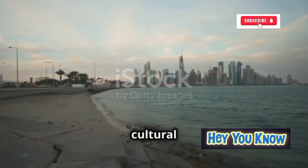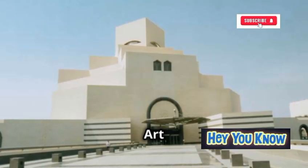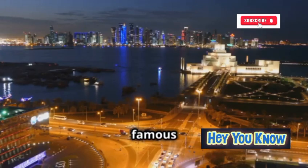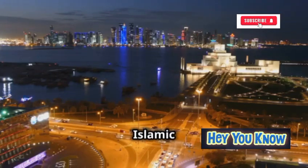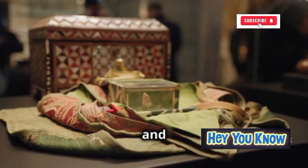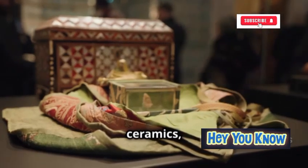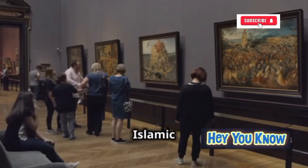Doha loves its cultural history. You can see this in the many museums and art galleries all over the city. The Museum of Islamic Art is a must-see for anyone visiting Doha. Designed by the famous architect I.M. Pei, the museum has one of the best collections of Islamic art in the world. Inside, you'll find artifacts from all over the Islamic world, from Spain to China, and from the 7th century to today. The museum has manuscripts, ceramics, fabrics, and metalwork. Each piece shows how rich and diverse Islamic art is.